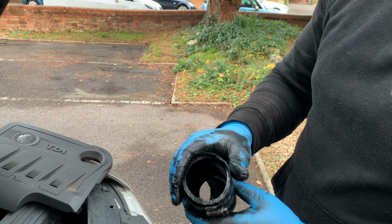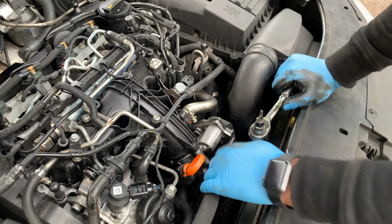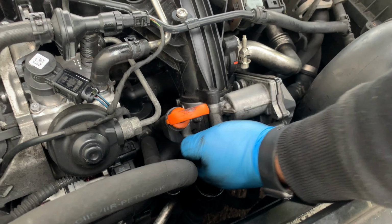Pretty mucky. So now we have a 10 millimeter bolt that holds the oil dipstick, and then three bolts at T30, one at the top here and then two at the bottom.